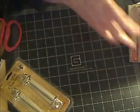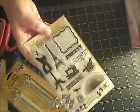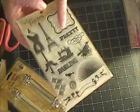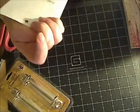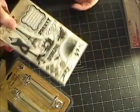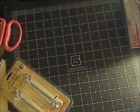And then I got... let's see. There's something else I ordered. I got these stamps because I loved them. Aren't they pretty? So anyway, I got those, and these are made by Lost and Found, and they're called Madison Avenue Pretty Stamps. So they are pretty.